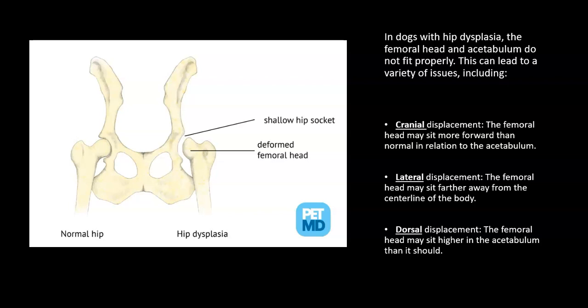In a healthy hip joint, these two structures fit snugly together, allowing for smooth movement and weight bearing. In dogs with hip dysplasia, the femoral head and acetabulum don't fit properly. This can lead to a variety of issues. Cranial displacement, the femoral head may sit more forward than normal in relation to the acetabulum. Lateral displacement, the femoral head may sit further away from the center line of the body. And dorsal displacement, where the femoral head may sit higher in the acetabulum than it should.